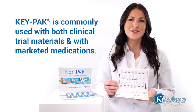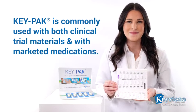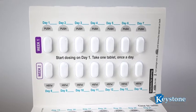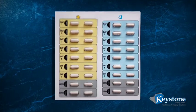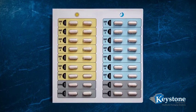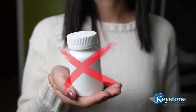Key-Pak is commonly used with both clinical trial materials and with marketed medications. In clinical trials, both Phase 2 and 3 studies use Key-Pak to effectively blind the study subjects from what they are taking. The compliance prompting design of the package helps promote adherence to dosing regimens. For example, you can see how each morning and evening dose is easily identified by the use of sun and moon icons, something you can never accomplish with plastic medication bottles.